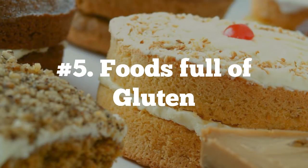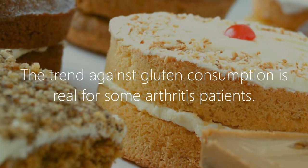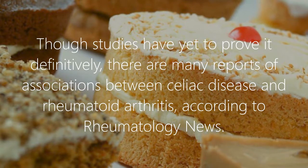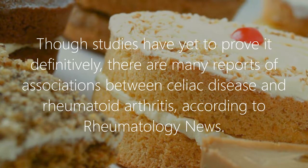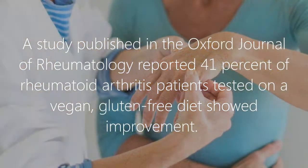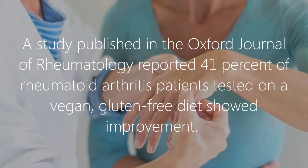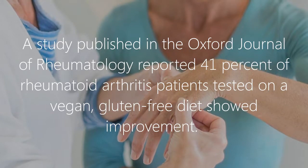Number 5. Foods full of gluten. The trend against gluten consumption is real for some arthritis patients. Though studies have yet to prove it definitively, there are many reports of associations between celiac disease and rheumatoid arthritis, according to Rheumatology News. A study published in the Oxford Journal of Rheumatology reported 41% of rheumatoid arthritis patients tested on a vegan, gluten-free diet showed improvement.